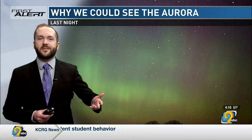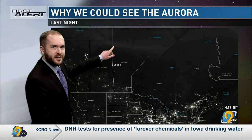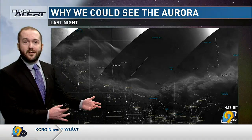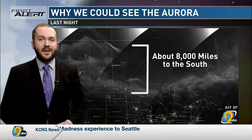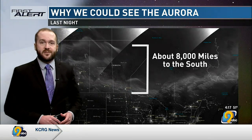Let's compare it. So this is a typical day in February where the aurora, you can see it barely on your screen. It's very faint right there. Northern Canada up toward Hudson Bay. We're way down here. But last night, this is a satellite view, and it can actually see the aurora because it was so bright. It's closer to the U.S.-Canada border, even in northern Minnesota. Again, we're much closer to it now on the horizon. That's a distance of about 8,000 miles of a change, and that matters. That's why we can see it when these storms get active.